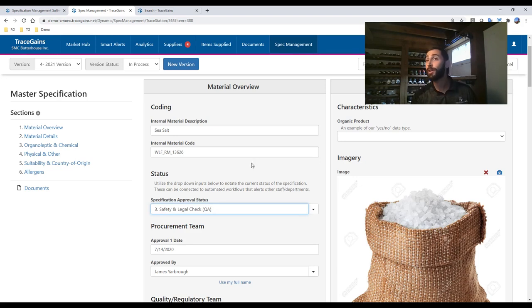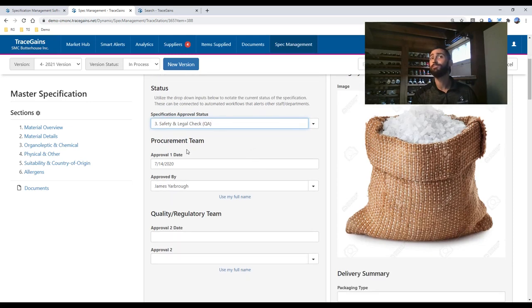As they do so, they might land here, make their way through, and eventually even put in their own approval. In this little demo environment, I have the rights to do every approval for procurement or quality, but odds are you'd have this locked down so only certain people can put in their name and say, yes, they're signing off on this on whatever date.